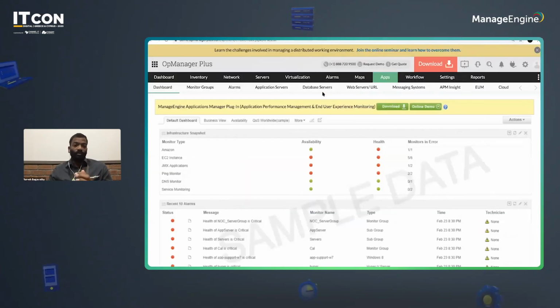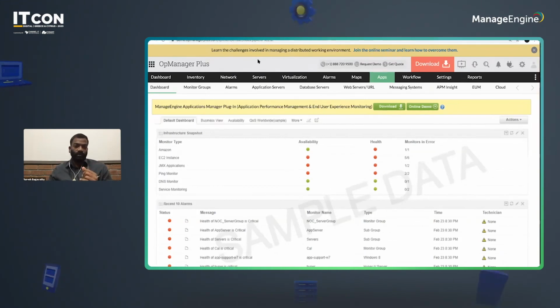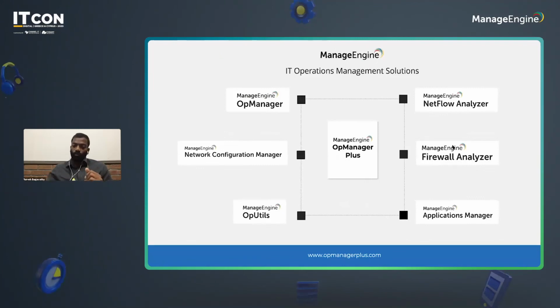So this is it all about OpManager Plus, where we have everything under one umbrella. If you want to give it a try, you can just go ahead and try demo.opmanagerplus.com. So with that, I'll jump back to the presentation slides.